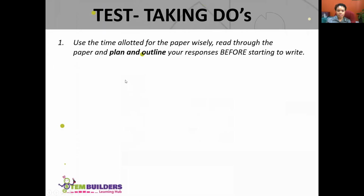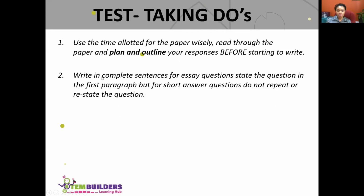Test taking do's. Use the time allotted for the paper wisely. Read through the paper and plan and outline your response before starting to write. And this is true for the essay questions. Write in complete sentences for essay questions and state the question in the first paragraph. But for short answer questions, do not repeat or restate the question.